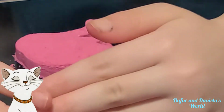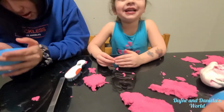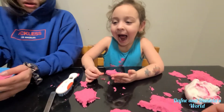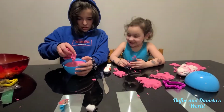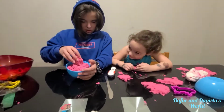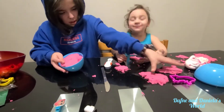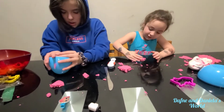That's a kitty? Yeah, my kitty only. And she's so cute. I think I'm gonna kiss her. You're gonna kiss her? Yeah. But then I am gonna kiss her. Mm-hmm. I am gonna pretend she's giving me a kiss. I need more. Little kitty, you're so cute.